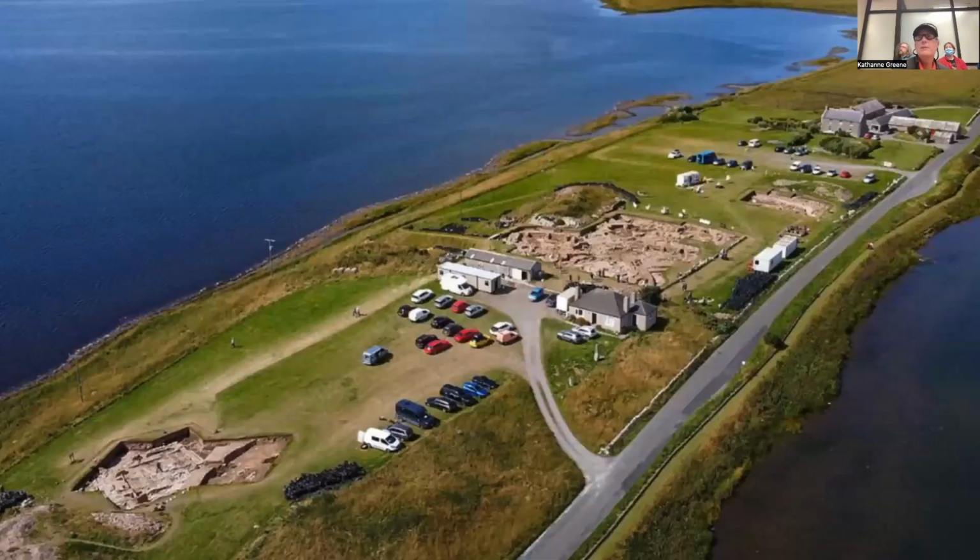Okay. This is what the site looks like today. This is the main trench here. We call that Trench P. This is Trench J, which I'm going to talk about, and this is Trench T. I'm going to give you a little history about this, but what this is, okay, is a huge complex. Like any grass there has something underneath it, right? The cars are parked over the wall, okay?